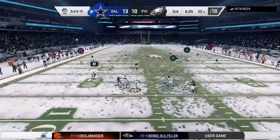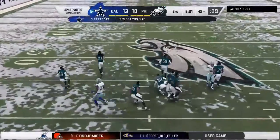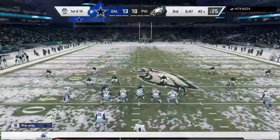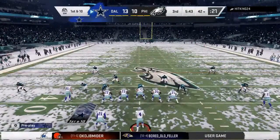Third and long for Prescott, and he's able to hook up with Michael Gallup. His first catch in this NFC Championship game, and it's a 1st down. He's such a good route runner. Shows it there on 3rd down. Very proficient and a good pass.